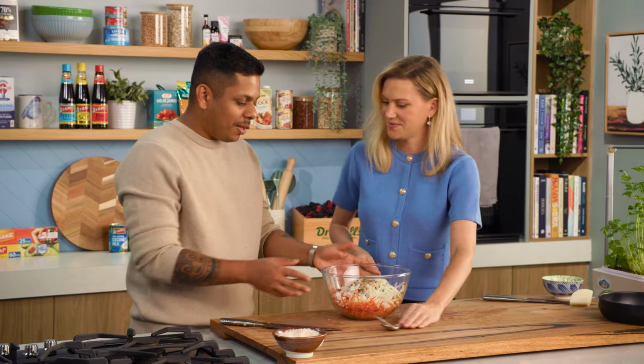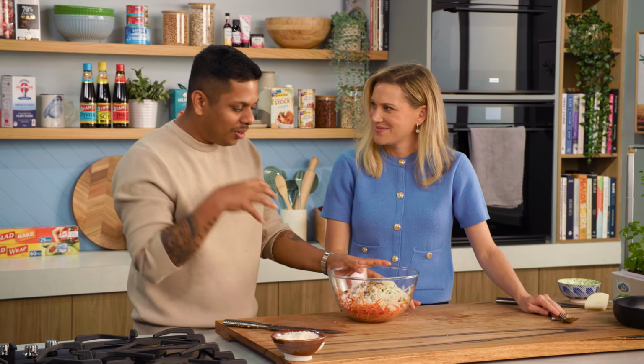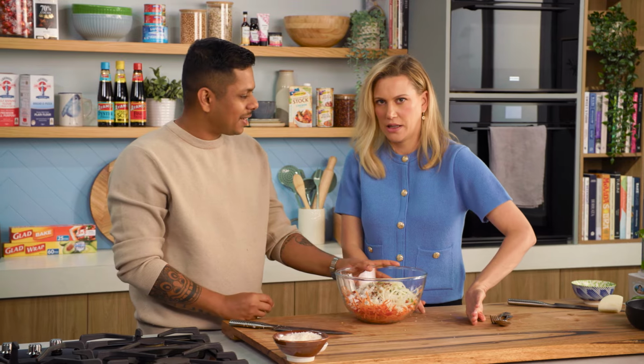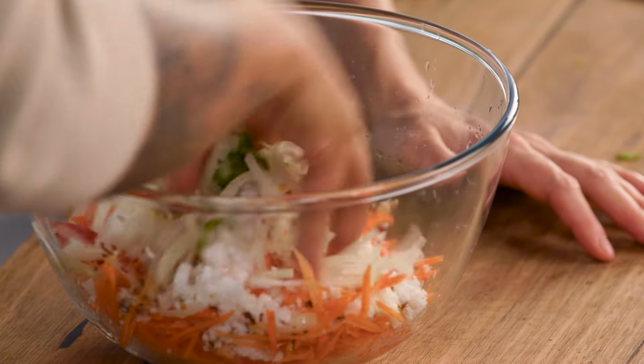Now the last step. I like to use my hands to mix this because that's how my mom taught me. And I think that way you can really get in there and make sure that you connect with the food. Did you see I just quickly went like this with my cutlery? Because I knew you were going to say that. So I've cleaned my hands really well. Absolutely. And I'm just going to go in.